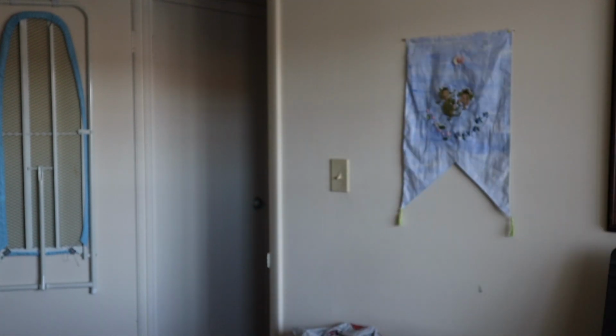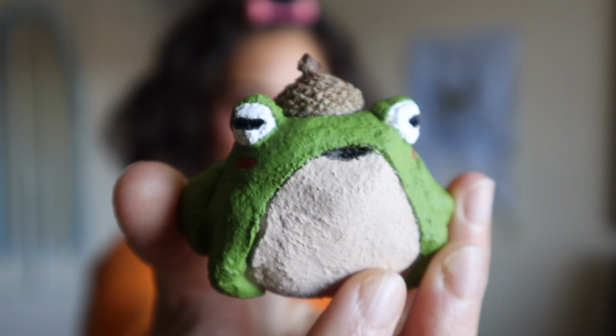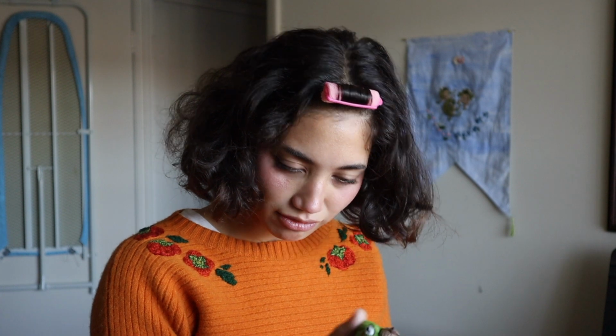Today's market day. I'm going to pack everything up. I have a couple hours before I need to get there. Some of the grout babies, some of these guys need touch-ups. And I don't have the paint that I thought I had here, or at least I can't find it here in my apartment. So I gotta go back to my parents' house and use their supplies. Which is fine. It's all fine.